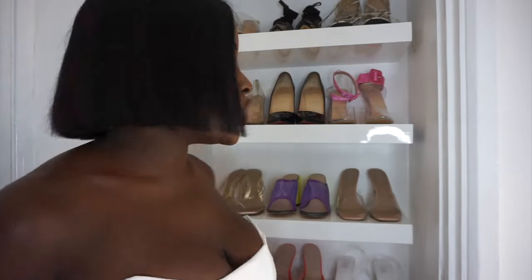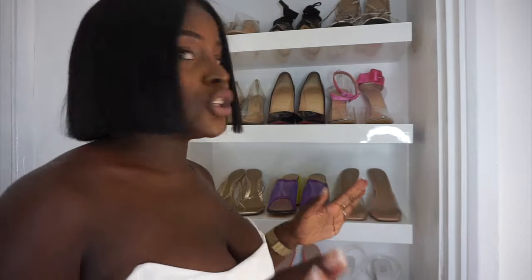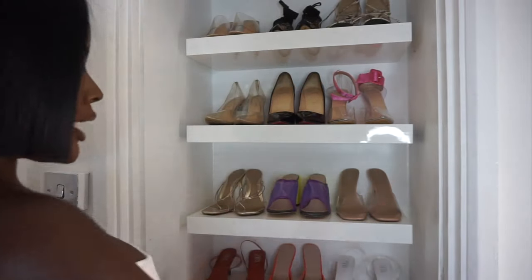I told him what I wanted and he just did above and beyond. He put an actual partition in the wall, and I'm not technical, so I'm gonna stop here, but this is my beautiful shoe rack, everybody.